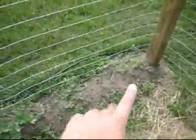Starting down here we had some peas. There's no peas right here because the rabbit's been eating them, but you can see they're getting gradually better farther you go down the road.